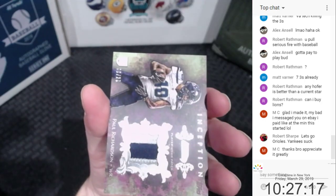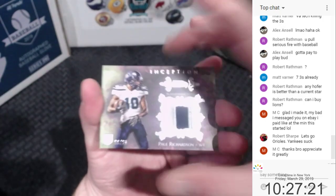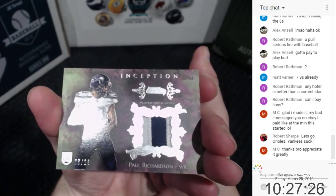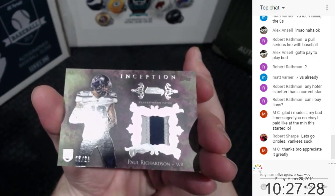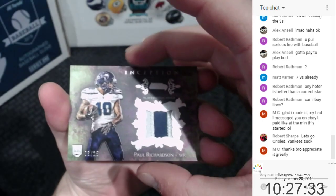All right, here come the last three. Good luck. Paul Richardson, that's low. 6 of 25. 25 in the swatch. For as small as a swatch, man, the card's a 138 point thickness. It's crazy how well the card's built for giving you such a tiny patch. Dorkified. There you go. Yeah, dead middle of the shoulder number there on the 10.